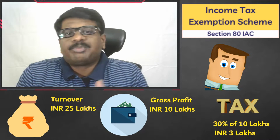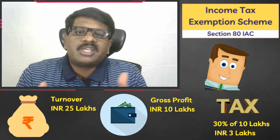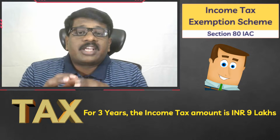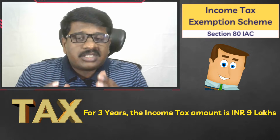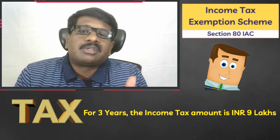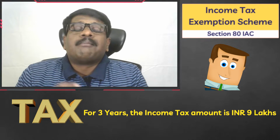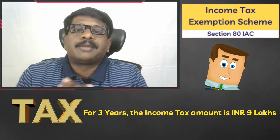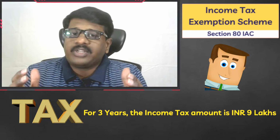Now let's say the scenario repeated for the next 2 years. That means every year you're paying somewhere around 3 lakh rupees as income tax. So for 3 years it is around 9 lakh rupees. Now as per the new Income Tax Exemption Act, there is a chance that you can get a 100% rebate on this amount and your 9 lakhs can be saved. But in order to apply for this scheme, there is a particular eligibility criteria. So if you meet the criteria, you will get a rebate for 3 years.